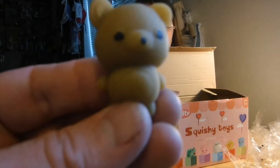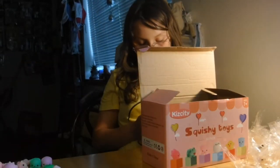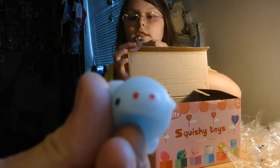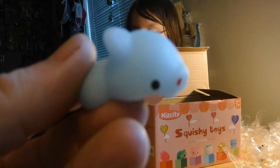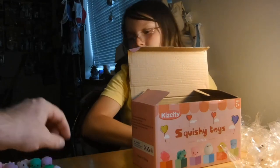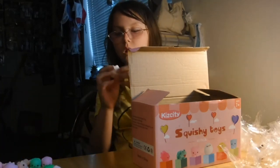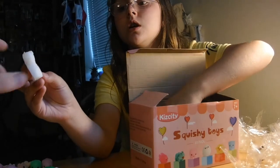Okay, that's a good idea. This one's a blue piggy. 8 out of 10. It's a giraffe! 10 out of 10. I don't even have to feel it. They all feel the same, but some are bigger, some are stretchier. But this is so cute. 10 out of 10.